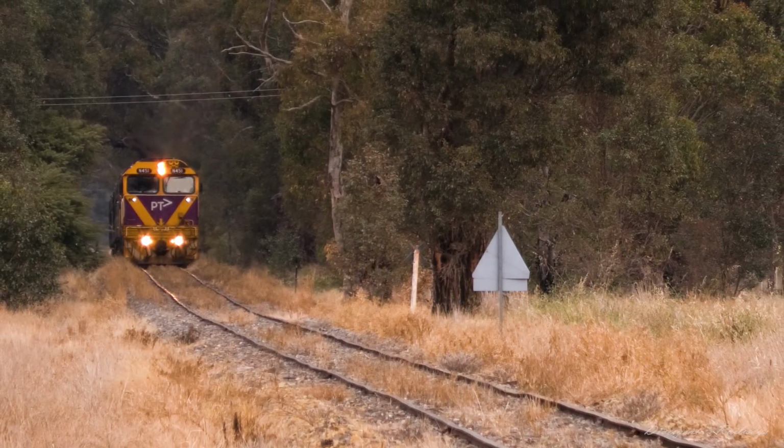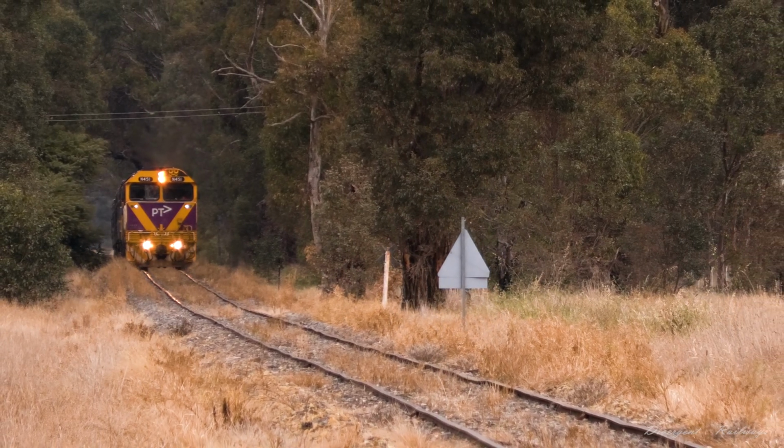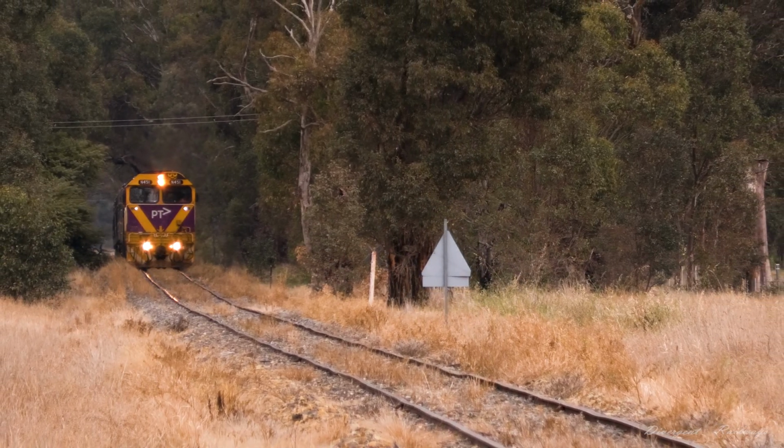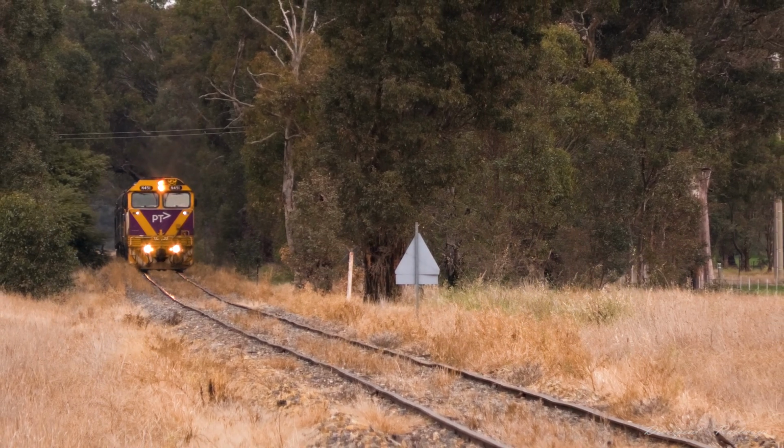Due to the poor track on the ageing Oaklands line, trains are only allowed to travel at a top speed of only 30 kilometres per hour. SRHC has paid a lot of money to make this happen.